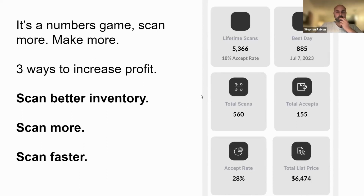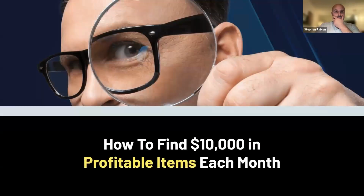And then the third thing is scan faster. So scan more and scan faster. Those kind of go hand in hand, but make sure you're looking at your Scout IQ stats. Scout IQ just released this in the last year, where they show you your stats. If you're feeling down, like, oh my gosh, I'm not finding that much inventory, look at the numbers. How much have you been scanning? How much work have you really been putting into your business? This app's not going to lie to you. It's going to tell you what your lifetime scans are and what your scans are each day. So try to get those scans as high as possible. But first of all, you want to focus on finding good inventory. That's the most important thing.